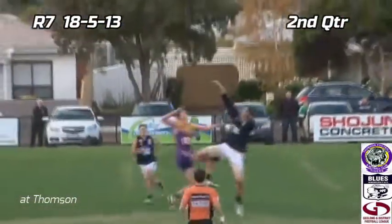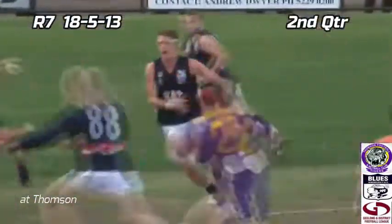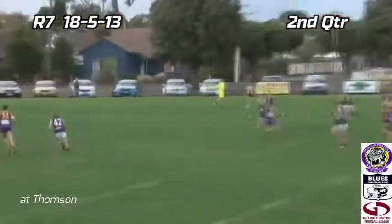4-7 and Corio 2-1. Werribee Central's 3-2. What do you always leave them to last for? Oh, that's just where they are on the list.